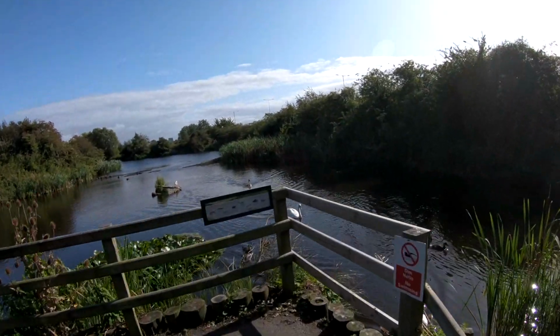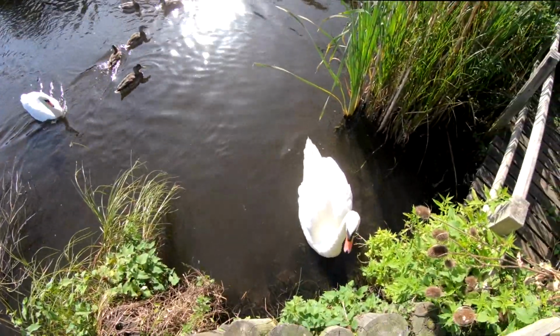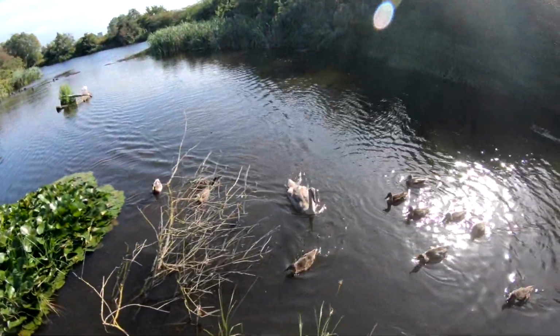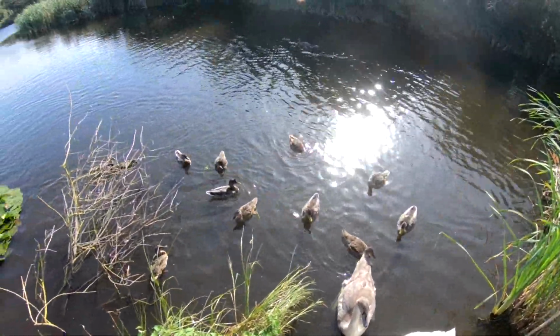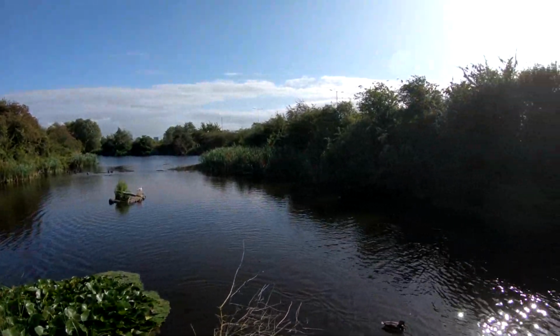Got any food for you, mate? Got ducks. Hello. Cygnet as well. Wiggly duckling. I ain't got anything for you. They're used to being fed, obviously. Quite nice, isn't it?